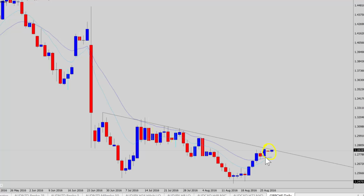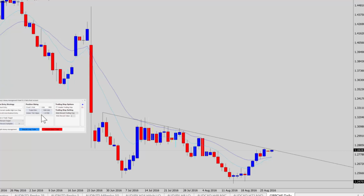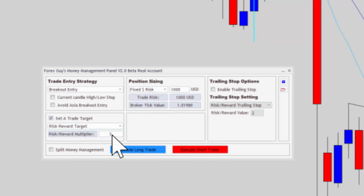So that's why I think we've got the potential here for a decent inside day breakout to the upside. Let me just place my order. I'm just going to use the convenience of my money management panel here. I've selected breakout entry, which basically just sets an order buy stop at the high, risking 1,000 there. I would like to just quickly get 1 to 4 out of this. I'd be happy with that.